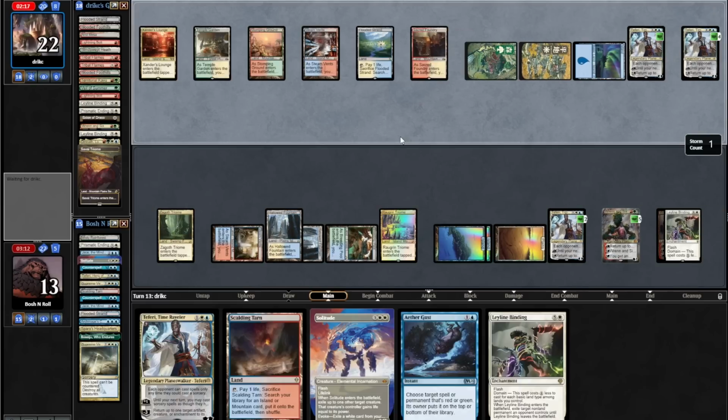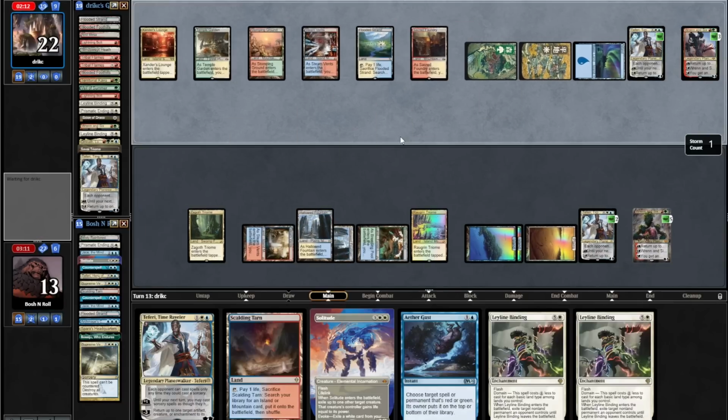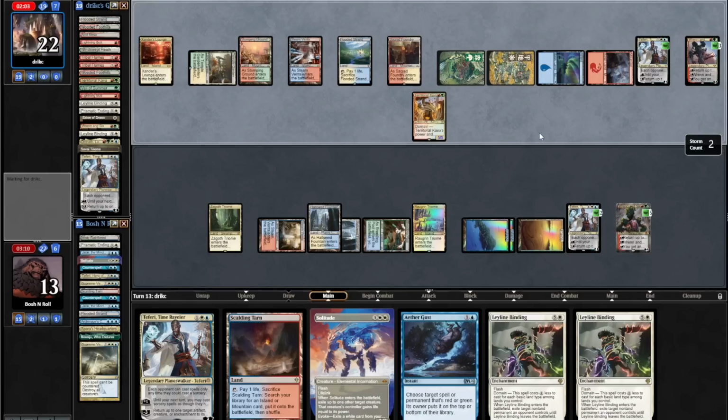They bounce my Leyline Binding to get back their Teferi. And then they can bounce my other Leyline Binding to get back their WRENN. But then I have 2 Leyline Bindings in hand. But then they drew 2 cards also. And then WRENN can draw another card. They just start casting red spells here. I don't care about that one. Okay. So you're saying there's a chance.